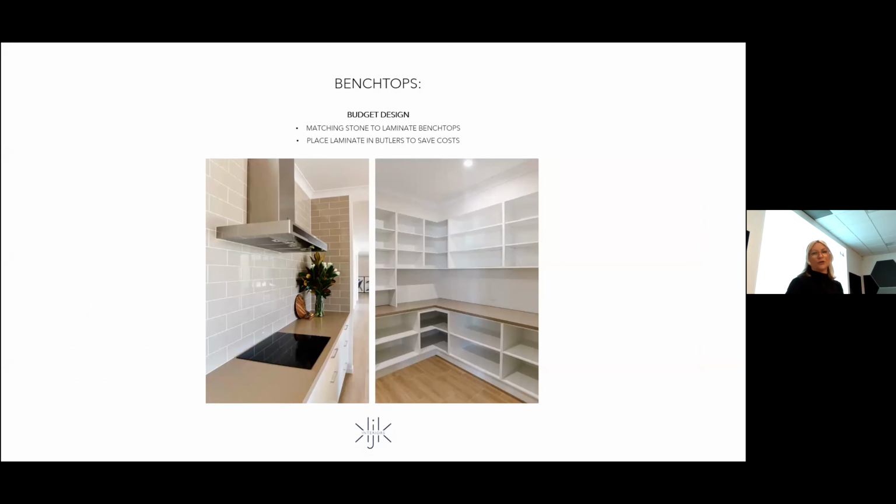Okay, with bench tops, in this particular project, we had to consider the client's budget. So what we've done is we've used an engineered stone out in the kitchen area, and then in the butlers, we've incorporated a laminate just to mimic the colour and the style of the actual stone. So laminates have come a long way. You can use it residentially, commercially. It's a really good versatile product. You don't just have to use it as drawers. Sorry, you can use them as bench tops as well.